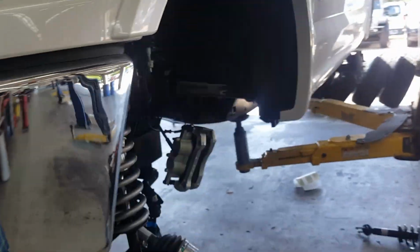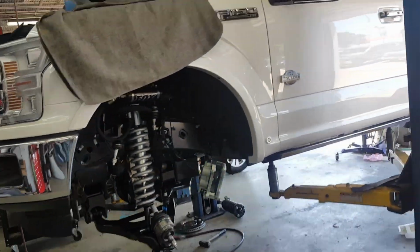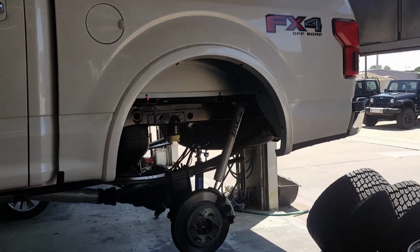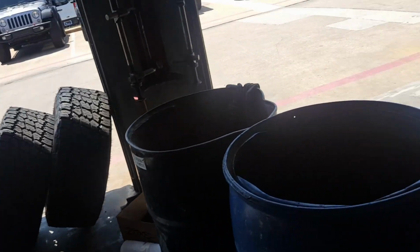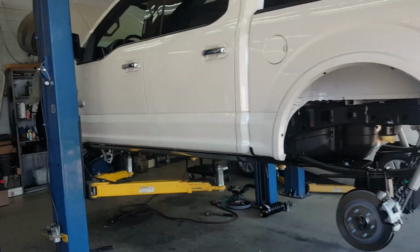Okay, coilovers are installed. These are 6-inch Fox reservoir coilovers. This is a 6-inch Zone suspension lift. This vehicle will be for sale on the lot at North Central Ford if y'all are interested in purchasing a brand new vehicle with the 6-inch Zone suspension lift with Fox coilovers and Fox shocks in the rear. It's going to be looking really spectacular.